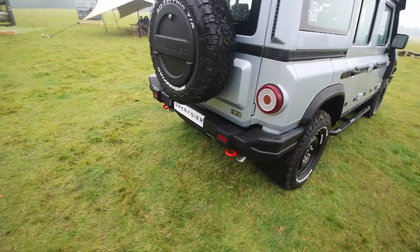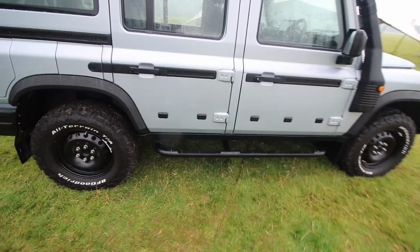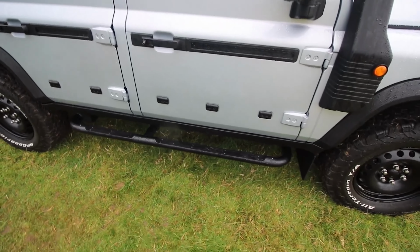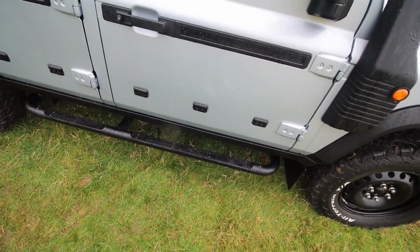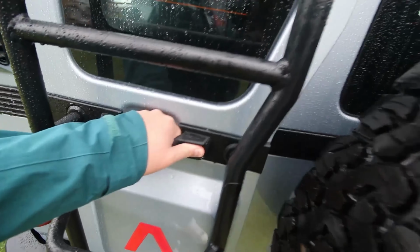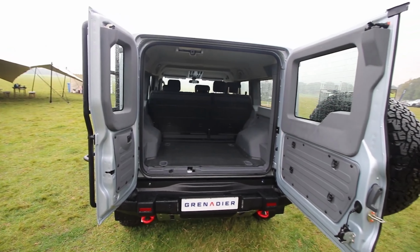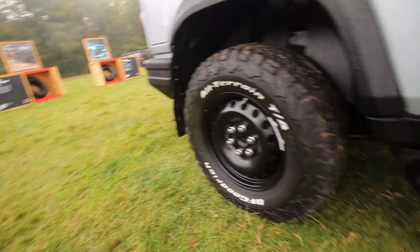This is built for purpose, it's reinforced where it needs to be. Skid plates left, right and centre. Even things like the side steps. Water can easily run off them. And they're not as chunky as other ones as well, meaning it should just glance off things. Oh, okay. Solid, dependable.